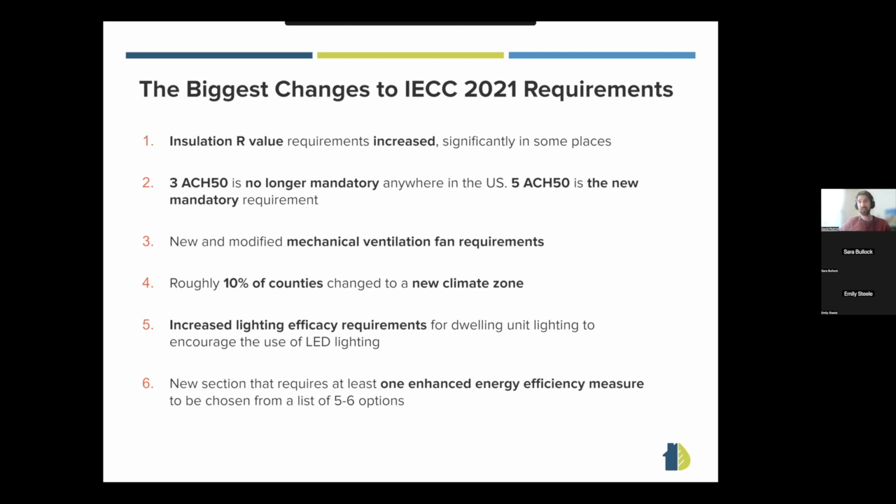There is a 6th option there, but those are kind of the primary ones. And as long as, so you have to meet the performance criteria, which is perform better than the reference home, but then you also have to do one of these enhanced energy efficiency measures.